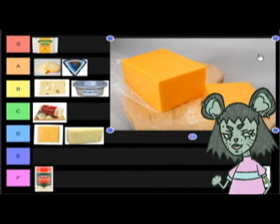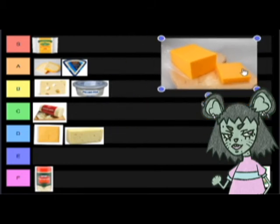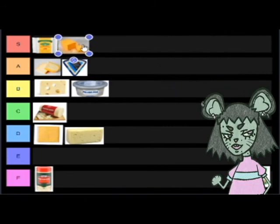Apple, you got an apple? Have it with some cheese. It's so much better. This is just like, you're reliable. This is your friend you can always rely on no matter what. You all have that friend. You know who I'm talking about. And this is your reliable friend going up there.